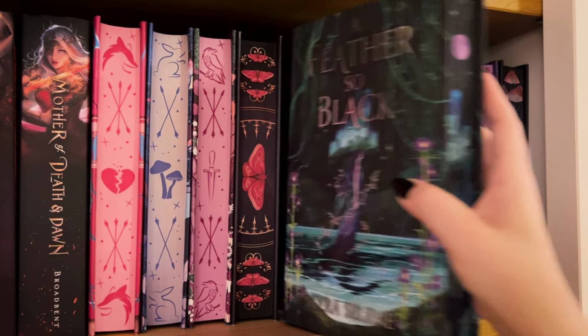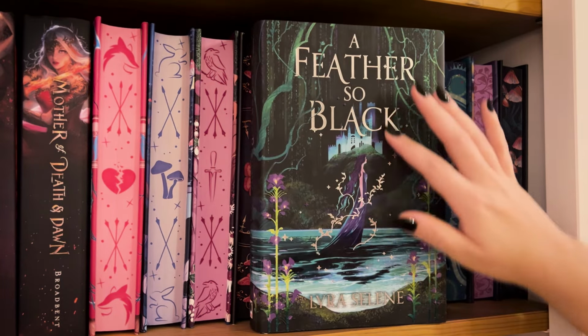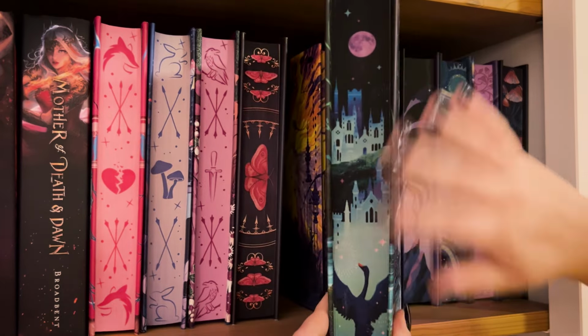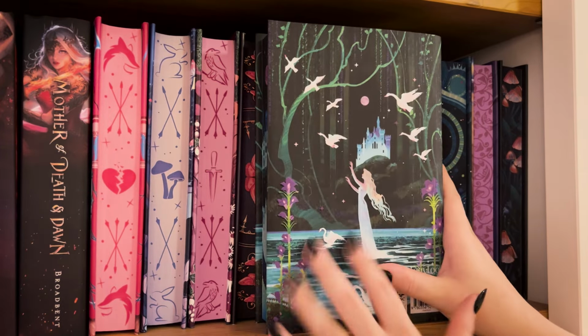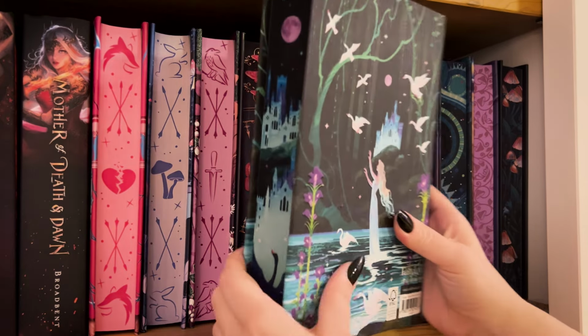This is A Feather So Black, which I believe was in the adult box. And I love this art style so much. The edges with the swan and the castle and the moon, it's just so fantastical. And then the wraparound art on the dust jacket adds to that vibe as well.